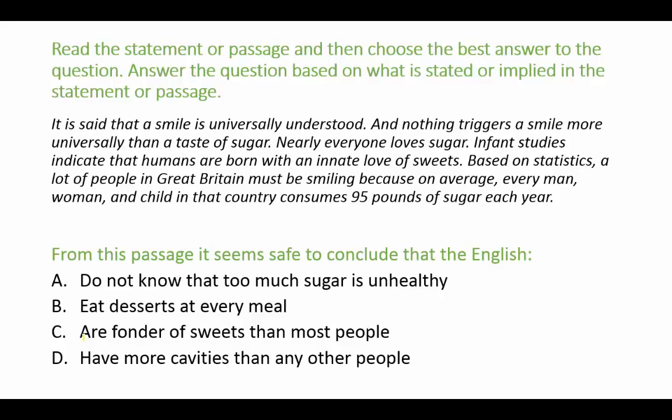From this passage, it seems safe to conclude that the English, A, do not know that too much sugar is unhealthy, B, eat desserts at every meal, C, are fonder of sweets than most people, D, have more cavities than any other people. Now, this is not a main idea type question, and we're going to have to look into the question to find out what it actually means. Now, what are some things that might confuse you? Universally, do you know what universally means? Do you know what innate means?